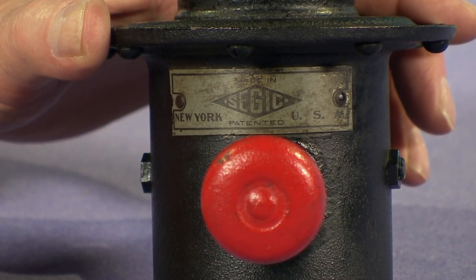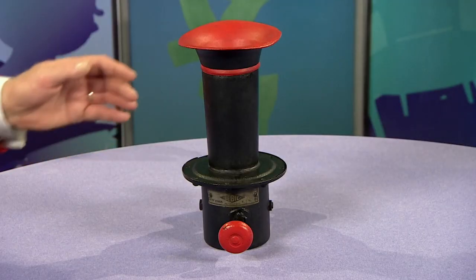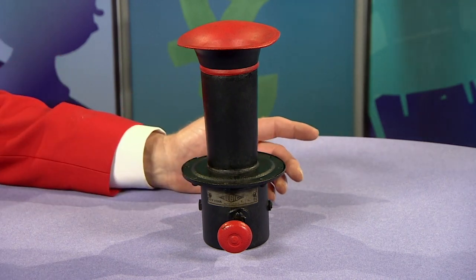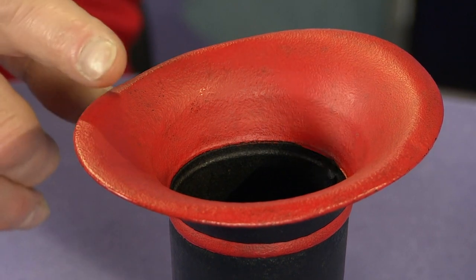Yeah. And they were made to go on vehicles. A lot of people think they're wartime things, but they were actually just a warning, like our modern day horn on cars. This particular model is probably on a big car or a small commercial truck or something like that. Nice colours. Did you repaint it?